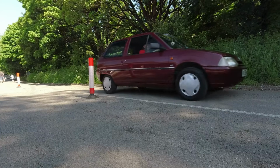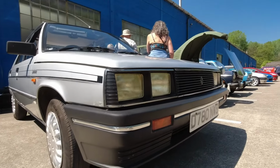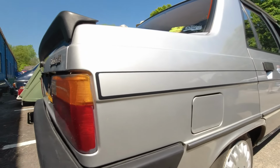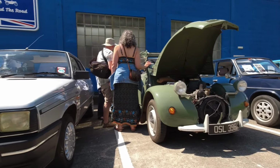Thank you. So, yeah, plenty of 2CVs, a Citroën AK van over there. Renault 9, this one actually belongs to Darrell. I've featured this car previously at the French Car Show at Chesterfield a couple of years ago. It's a really nice example, actually, that one, and a special edition as well. Yep, another 2CV actually. Yep, looks like an early ripple bonnet car.